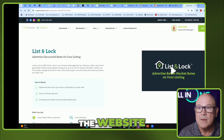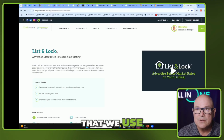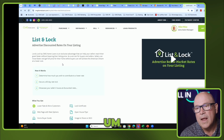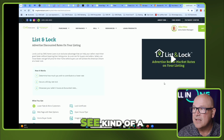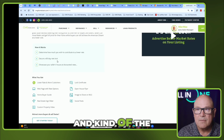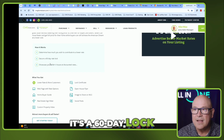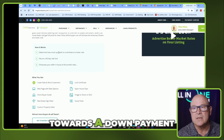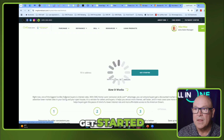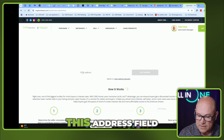We're going to go to the website. This is the site that we use, and I can give you the link in the chat down there. What you're going to see is a video over here on the right-hand side, and the details of it. It's a 60-day lock, how much you're going to contribute towards the down payment, and then you're going to hit Get Started.